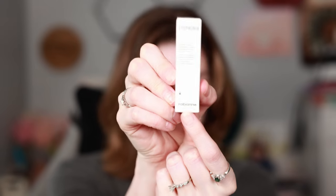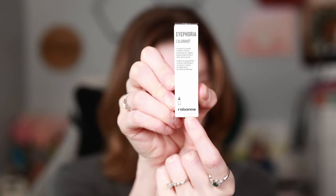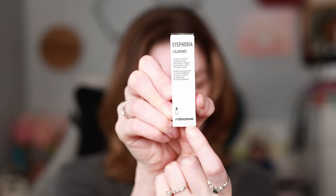This one is from Eyephoria. Oh, this is called Eyephoria. From, this is the brand that I found in the high-end side, Rabanne. I don't know how you say it, but this is their cream to paint, metallic liquid eyeshadow, highly pigmented colors and ultra shine. This one is in Lavender Sky. Let's go ahead and talk about the other two eyeshadows that I got.